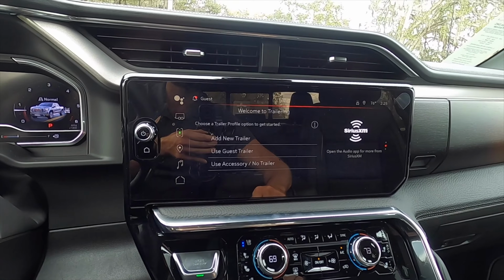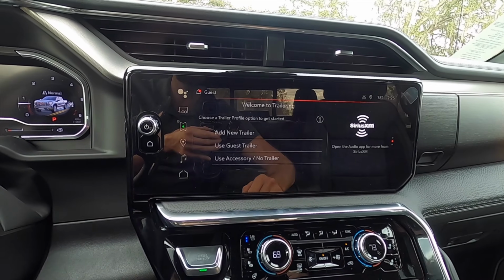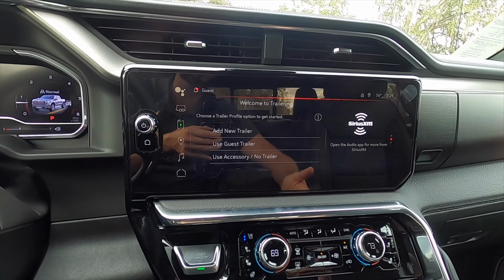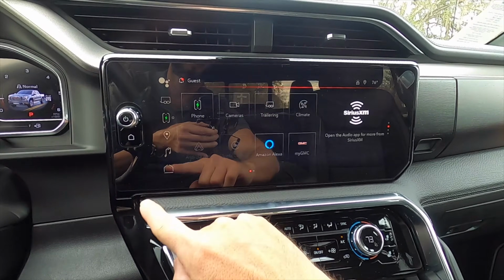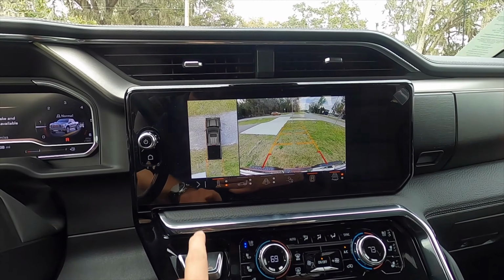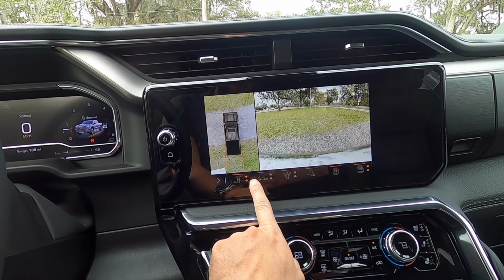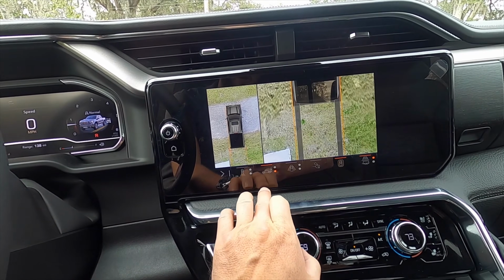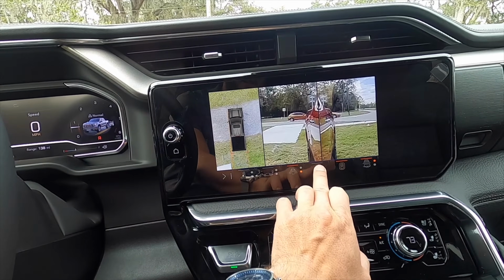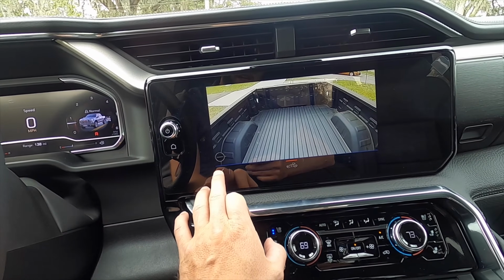You also have the trailering, which you can input all of your trailer information, therefore making it a little bit easier for you for maintenance and services. Put it into reverse. We have a 360-degree reverse camera. Trajectory for the front and the rear. And you can also line it up for the tow. You can see on both sides. And you can see the bed, which you can zoom in and zoom out.